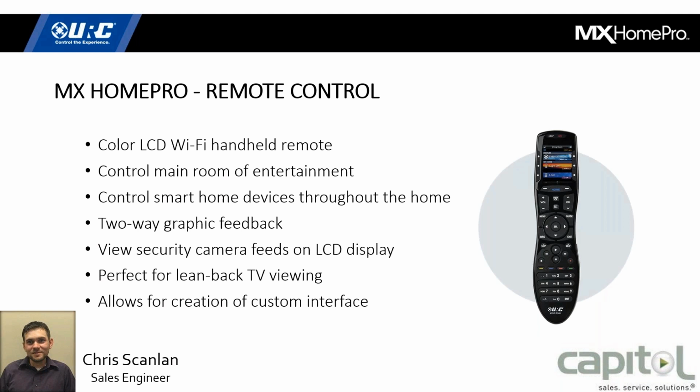It also has a remote control, an LCD Wi-Fi remote, again designed around cable modem, ISP modem router combos. That gives you the ability to easily connect to any network. It gives you control of the main room or entertainment, just like the phone. You can also control smart home devices throughout the house. Two-way graphic feedback, so if you're controlling lighting or audio, you're going to see that feedback. You can view cameras right on the phone, just like in Total Control. A lot of these features, if you've done Total Control, are the same stuff.